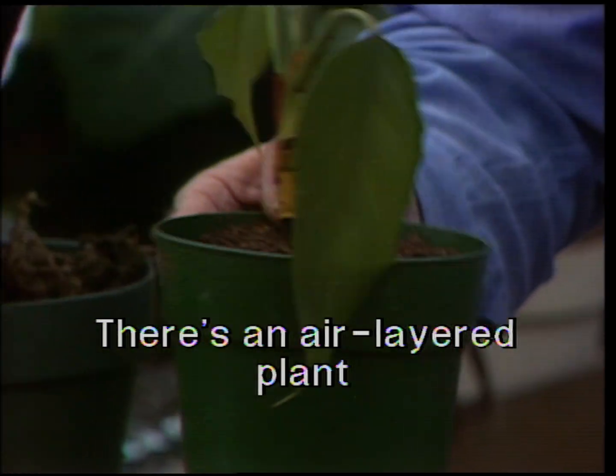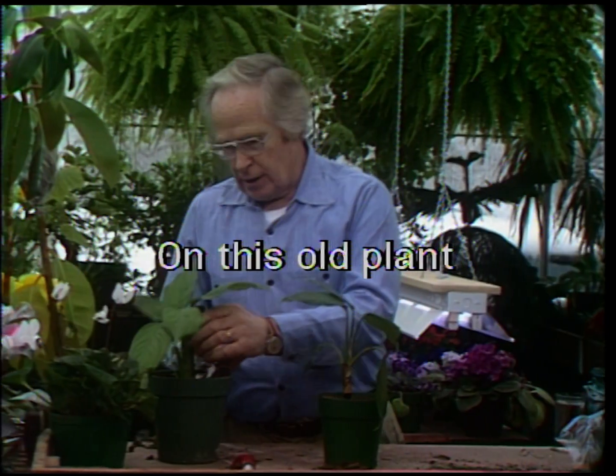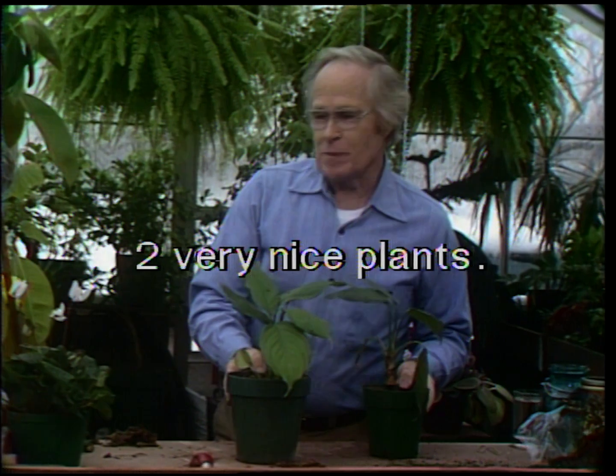Well, there's a little plant grown from an ailing Chinese evergreen. Now in this particular plant, this old plant, I'd cut that stem back like that, and now we have two very nice plants where we only had one poor one previously.